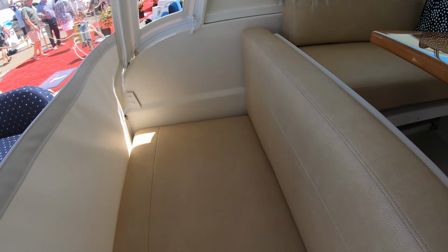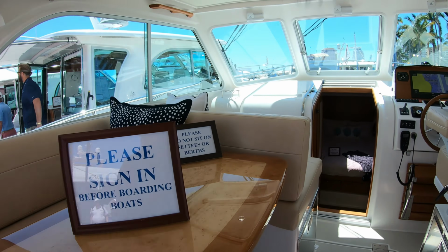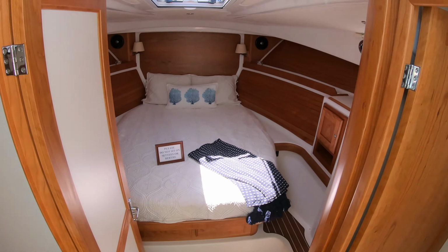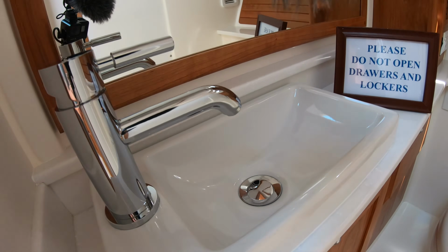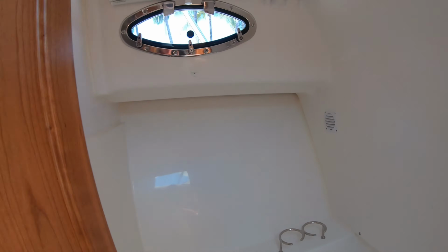This, he said, actually flips. The seat flips so that it faces and becomes part of the dining area. AC works really well. Gonna step down. I think it's a 2-part head. Over here we have the cutest, smallest sink I have ever seen in my entire life. And then on the opposite side, we have a separate shower, which is actually really nice for this size boat.